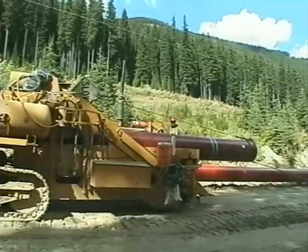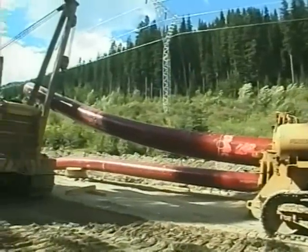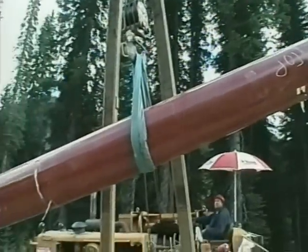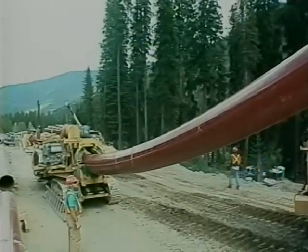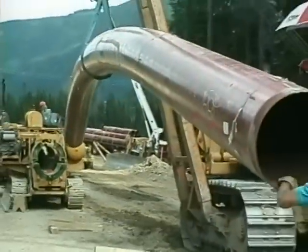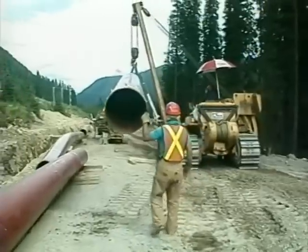A pipe bending machine is a specialized piece of equipment used only on pipeline. Side boom picks up each piece of pipe that has been designated for a bend, and they insert it into the bending machine, and that is bent to specification, then restrung on the pipeline right away, ready for the setup crew.